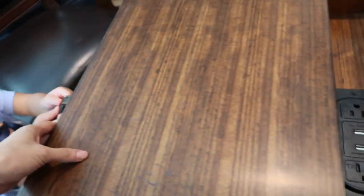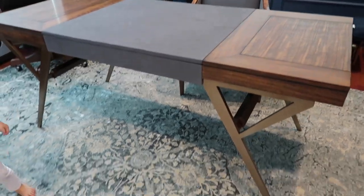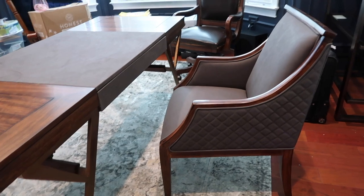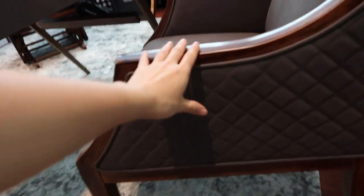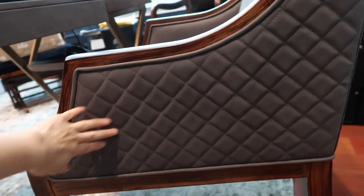So this desk, we custom ordered, so it took, I think 2 months or 3 months, forever and ever. And this is really nice. And it opens up like so. This chair is a set and I wanted it, even though my husband said he already has one. And I was like, no, you need to have a matching one. And I love this quilting because, you guys don't know, this reminds me of Chanel.